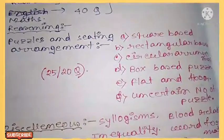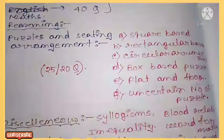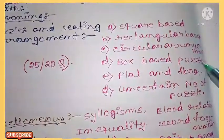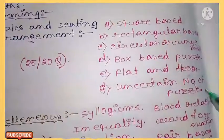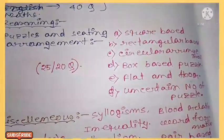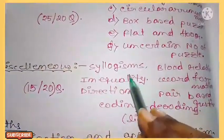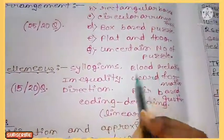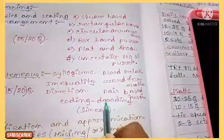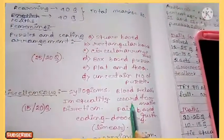If I talk about the reasoning portion, we all know that in the reasoning portion they include syllabus like puzzles and seating arrangement, square based, rectangular based, circular arrangement, box based puzzle, flat and floor, and uncertain number of puzzle. Okay. So 15 to 20 questions are asked from there in RRB PO and Clerk examination, and miscellaneous questions like syllogism, blood relation, inequality, word formation, direction, pair based question, coding, decoding, etc. So that kind of linear questions they ask from the miscellaneous part.